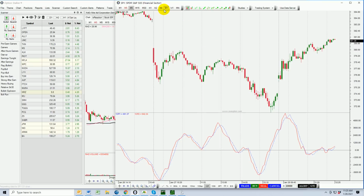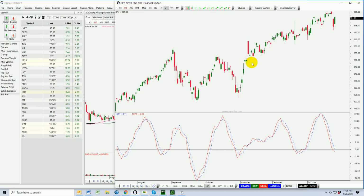We'll take a look at the daily chart. We need to make sure that that 372 level is preserved. That's the lower band from the upward sloping channel, and you can see the tails bouncing off of that level. So as long as the upward sloping channel is intact, it will continue.